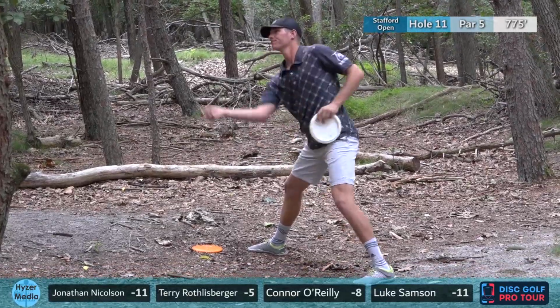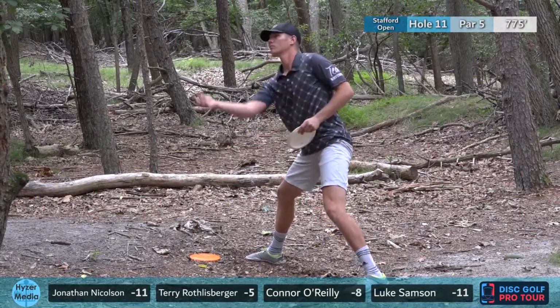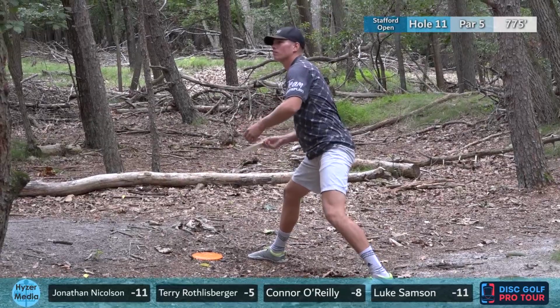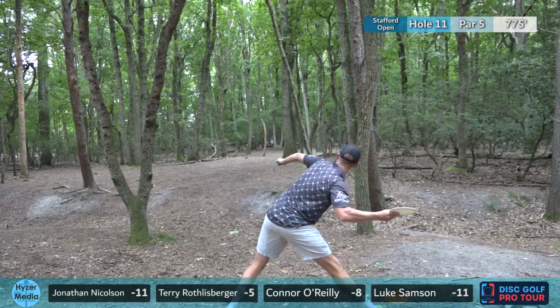Sounded like it would have just dropped it, but it did keep traveling forward, and he is middle of the fairway, maybe circle 2. Well, Terry throws hard, so yes. It could fight through a branch or two for sure.